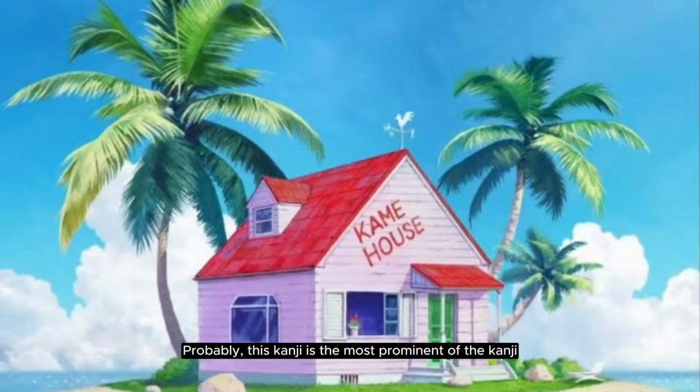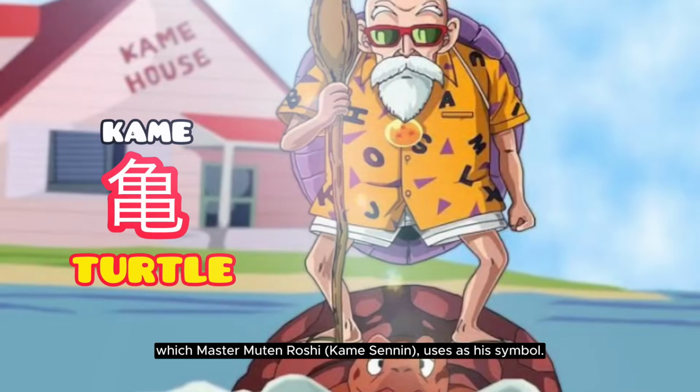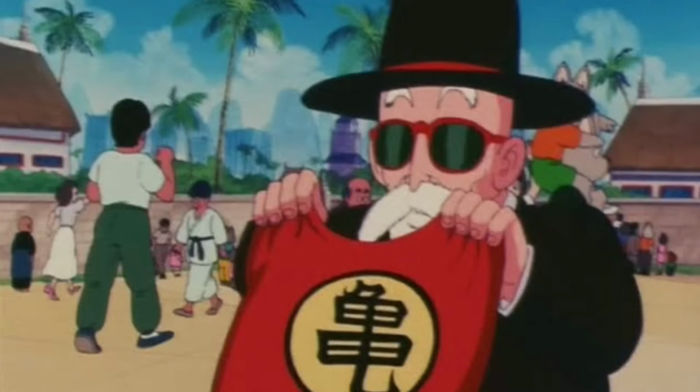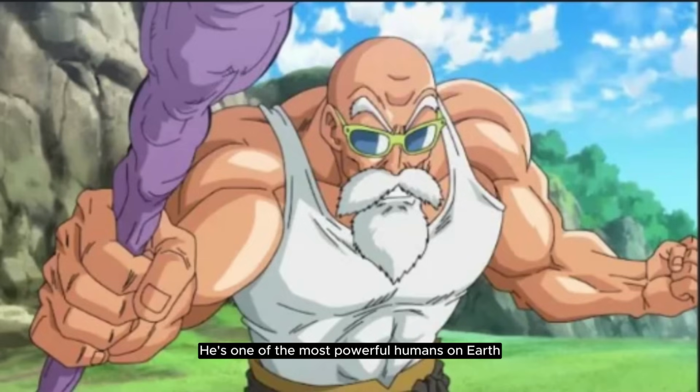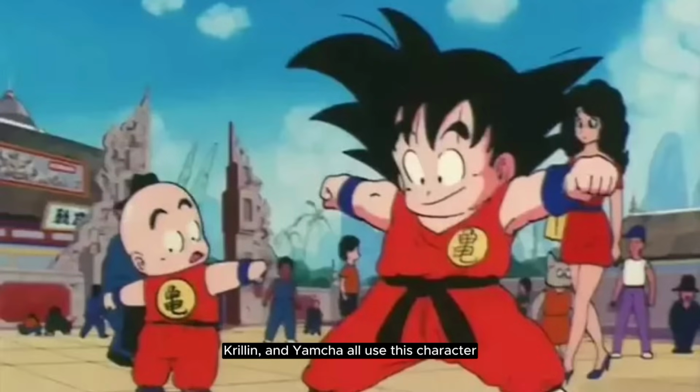Probably, this kanji is the most prominent of the kanji used in Dragon Ball, meaning turtle, which Master Mugen Roshi uses as his symbol. He's one of the most powerful humans on Earth and wears a turtle shell as a weight for training. After training with Master Mugen Roshi, Goku, Krillin, and Yamcha all use this character both on the front and back of their orange uniforms.